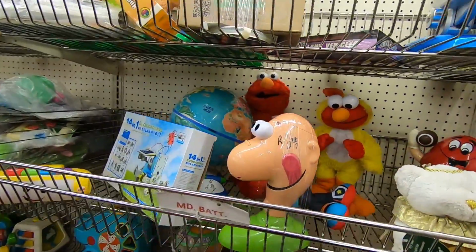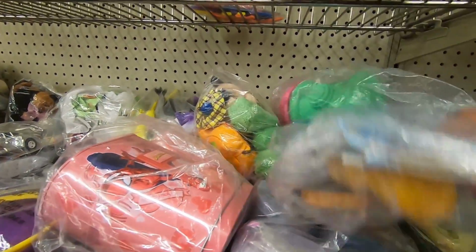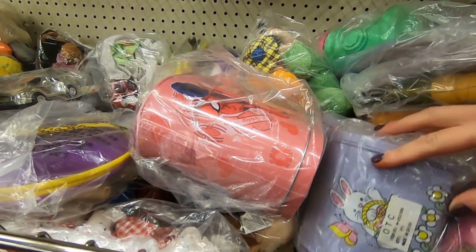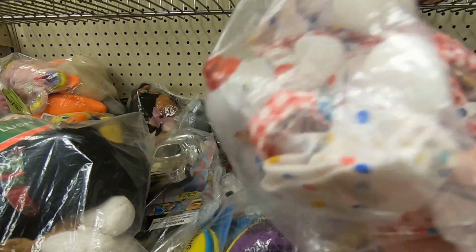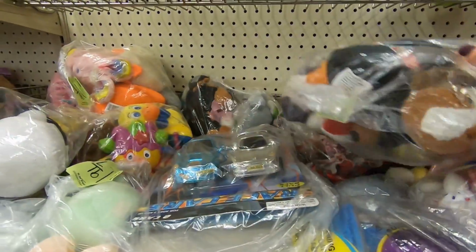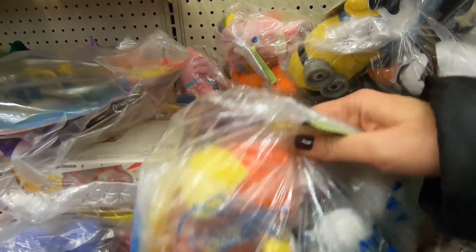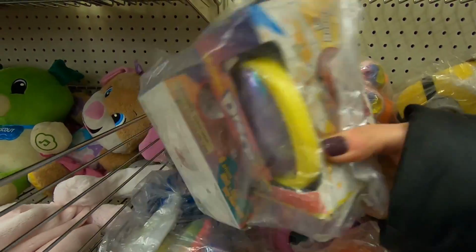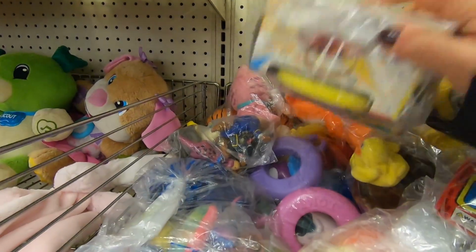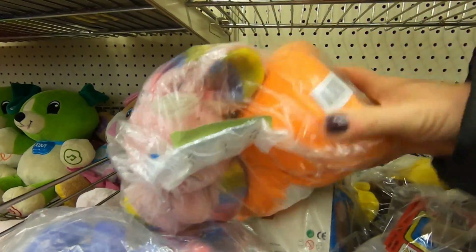Oh, the Mickeys are gone. They did have Mickeys here. Lots of bagged items. Clowns. Everyone loves clowns, don't they? Oh, I thought that was Rainbow Bright. Her dog for a second. Pokemon. Mega Disco Radio. And there's those old caterpillar. No, that's not a caterpillar.